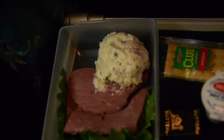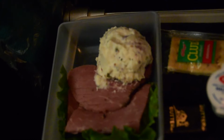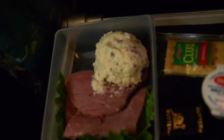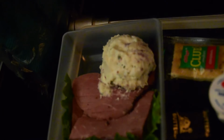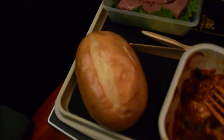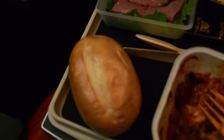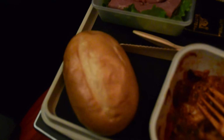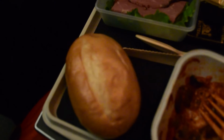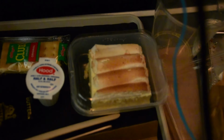The next part of the meal that I had after devouring the pasta was some cold meat and some cream with that. This also tasted really good as well. After I finished, that was when the dinner roll or bread came, and that tasted pretty normal. Nothing too big out of that.